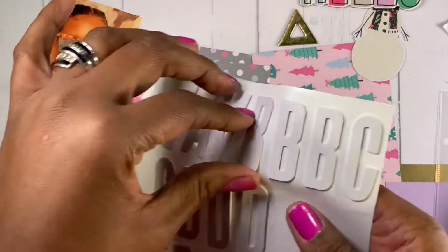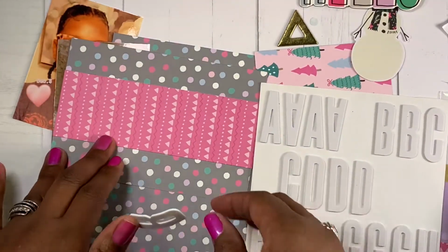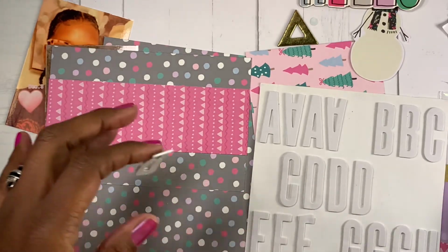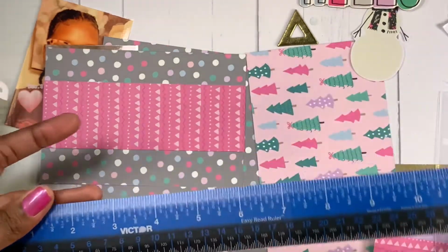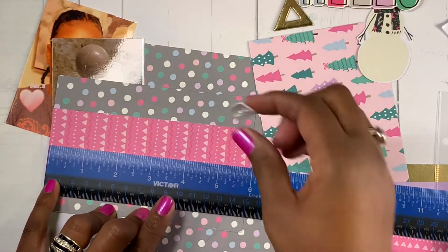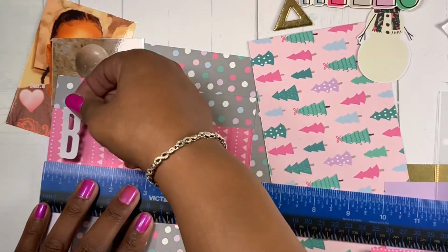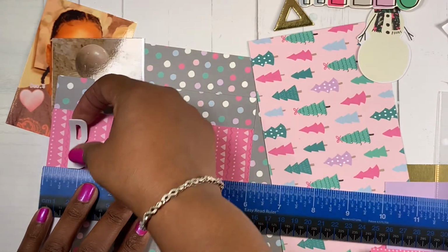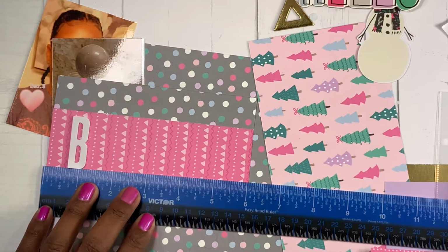So today, for the sake of time, I'm just going to go ahead and kind of eyeball adding my thickers because I want to try to keep this video super short. I'm just going to use my ruler. And I'm just going to line it up. These stickers are pretty huge, so I'm going to have to kind of play with it to see exactly where I want to put it. And that looks good. This is going to read Braids.